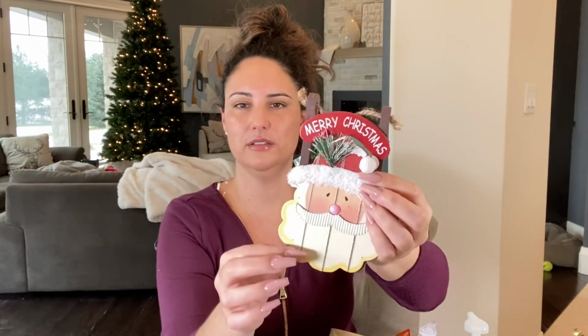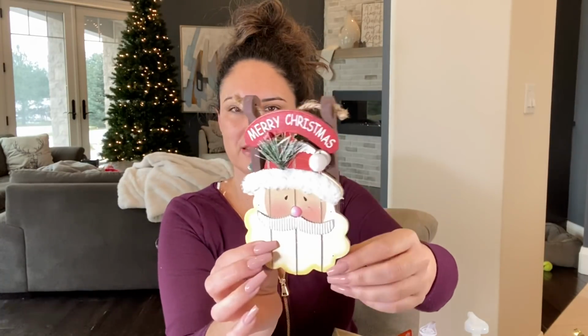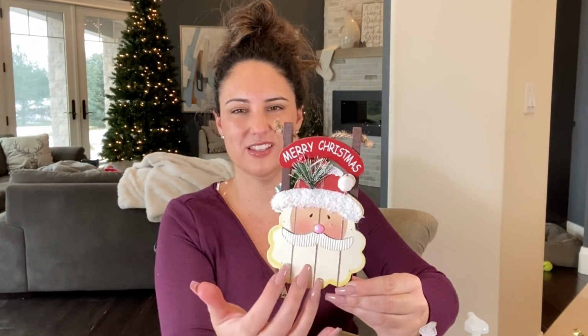Fuzzy owl. Love the little fuzzy owl. So cute. And he'll look perfect in my little white flocked tree, and then I can just kind of hide him in there and he can peek. A little Merry Christmas. I actually purchased this to repurpose it, but then after looking at it, I think I had really high ambitions for it, and I don't know how I'm going to deconstruct it and do anything with that.